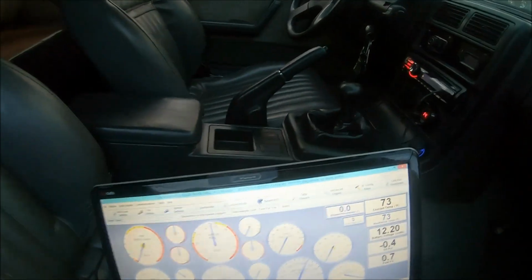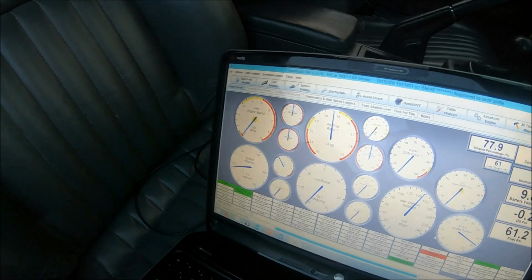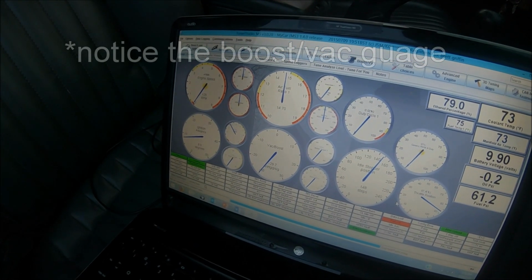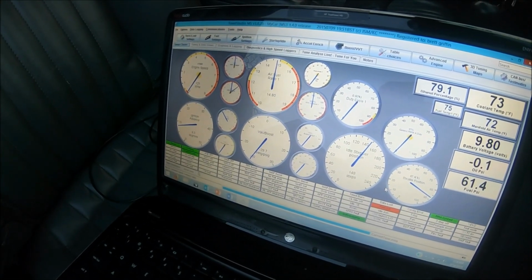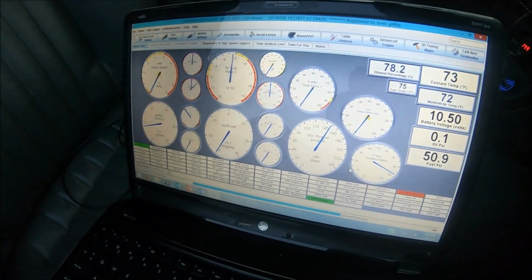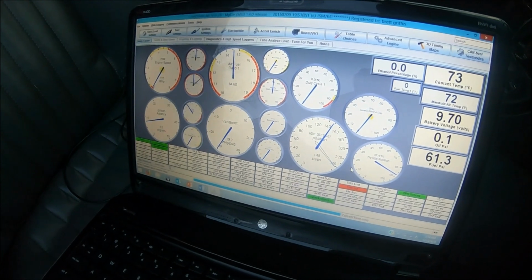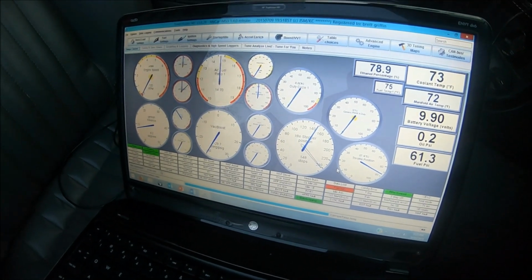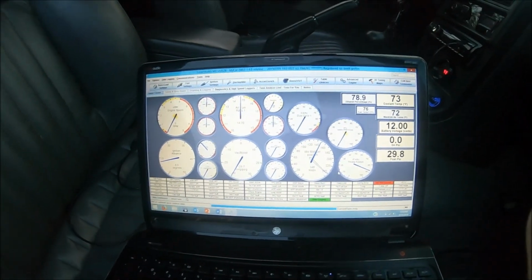I'm data logging. I'm trying to start this thing, see what happens. Nothing. Huh. Ain't doing nothing now.